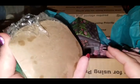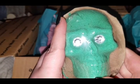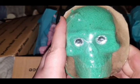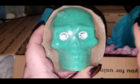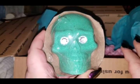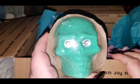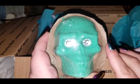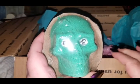Oh, I have one of the small bombs in the same scent. Oh my god. I gotta go grab that small bomb and find out what the scent is, because it is absolutely intoxicating. I love the smell. This is a type of smell that can go versatile, either masculine or feminine. And it smells amazing. But the small bomb has the tag on it, and it's the same scent. So, yes, I know this scent. I love this scent.